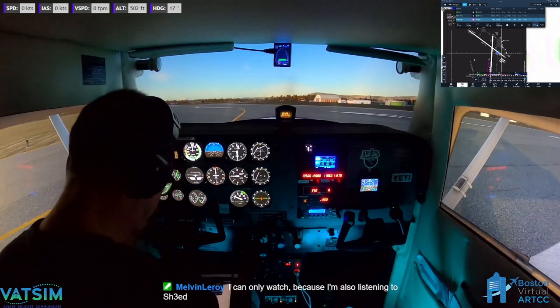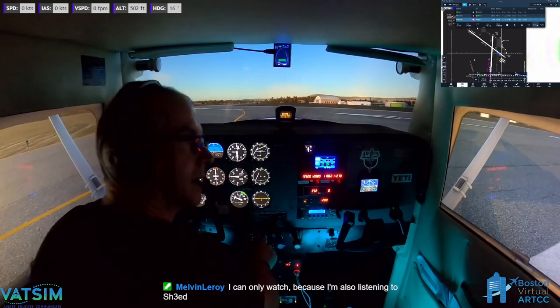Keen, traffic November 833 Foxtrot, crossing runway 32, Keen.